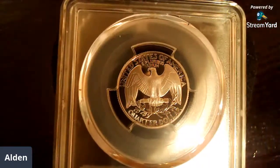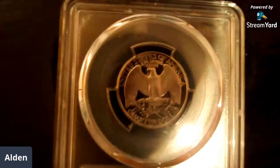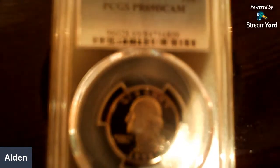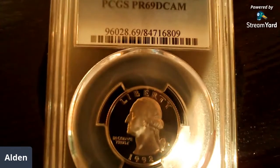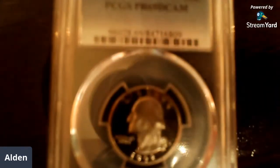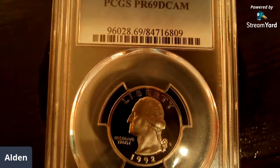Boom. Okay, here we go. Let me hang on a minute. Let me put the obverse back up and try to show the whole thing here. There we go. All right, let's get some shading on it a little bit. There we go. Okay, that's the giveaway.